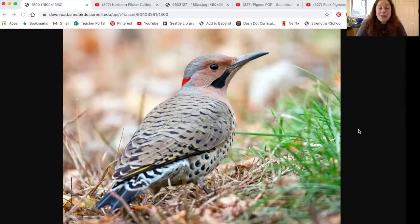So the northern flicker is a really cool bird that I've been seeing a lot of in my neighborhood these days. Maybe you have too. I'm going to ask you a few questions about each bird, and I want you to try to respond out loud. Even though I can't hear you from my video, I want you to practice using your scientist eyes to notice some things about the bird that would help you recognize it if you saw this out in your neighborhood.